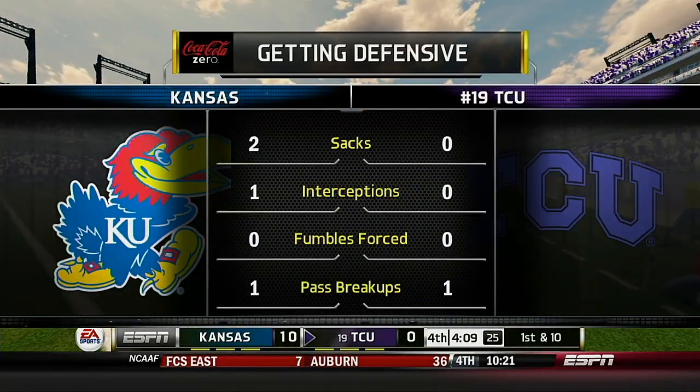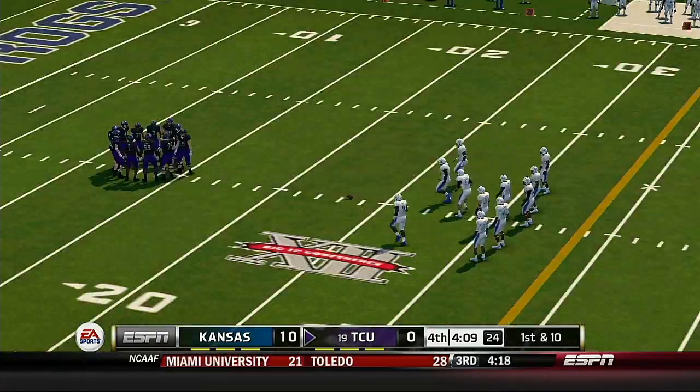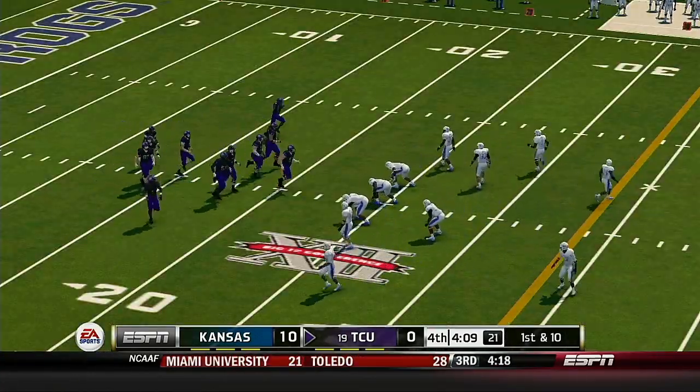Jayhawks have a defense that's a sight to behold, Kirk. Well, they just play with a chip on their shoulder. They are all over the field. The defensive line knows their job. The linebackers, the safeties, the corners. Everybody plays as one, and they've been fun to watch today.